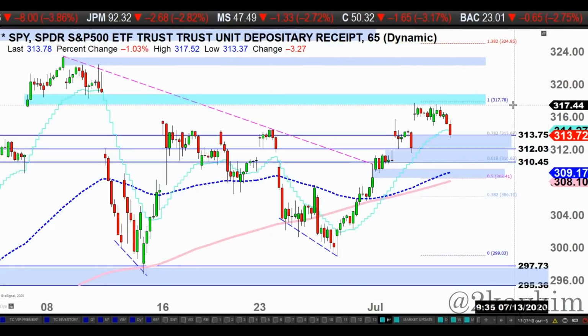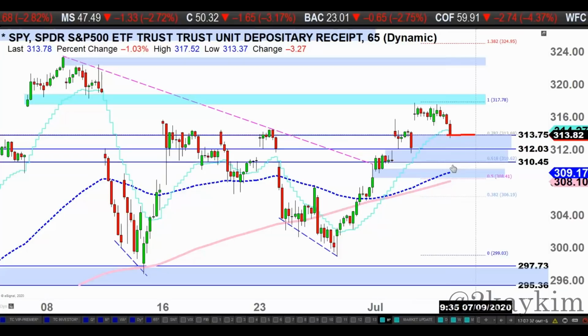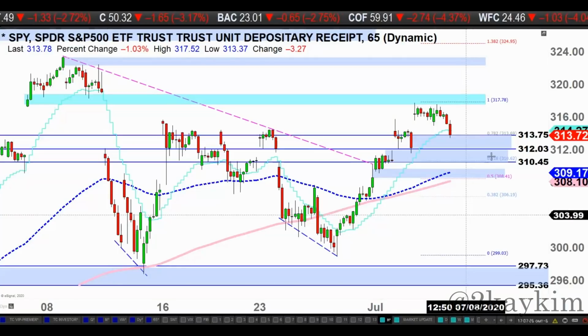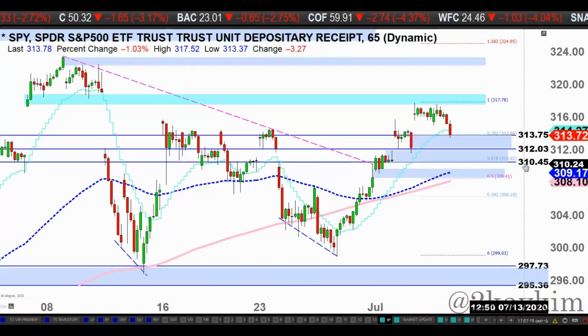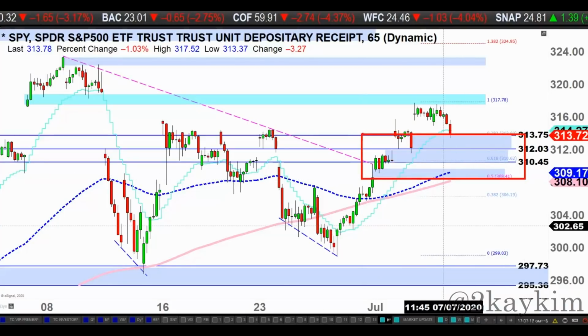And the best way for the bears to really put some damage on the buyers is to see some magnificent gap down, throwing it down hard, because there are too many supports here. We have way too many supports. All these 313, 312, 310, 309, 308, there are way too many gaps. So what I'm saying is, if bears are gonna try to bring it down, they're gonna march it lower.